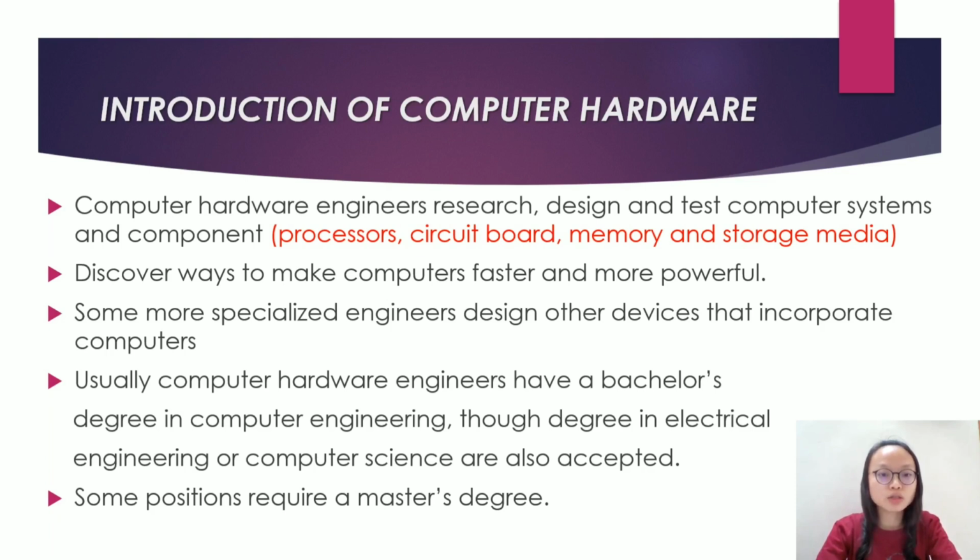Some work closely with software developers to design phones, tablets, or other devices. Computer hardware engineers need to be creative problem solvers and work well as members of a team, using their power of reason to find original solutions. Usually, computer hardware engineers have a bachelor's degree in computer engineering, though degrees in electrical engineering or computer science are also accepted. Some positions require a master's degree. Many employers expect computer hardware engineers to have at least some familiarity with software. In this fast-moving millennium, few shape our information world like computer hardware engineers.